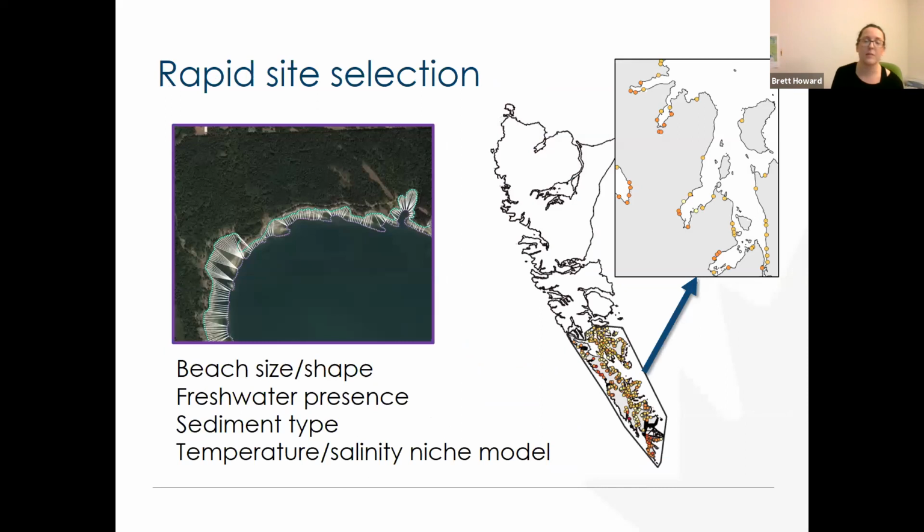And so myself and my supervisor, Tom, started working on a rapid site selection method, which is species distribution modeling in a really speedy way. So looking at very few predictors in a very discrete area and trying to just find the exact beaches that we think you should go hit as quickly as possible. This is something we're still working on. This is not finished yet, but we've used the rough draft of it a few times, and it's worked really well for directing efforts in discrete areas.